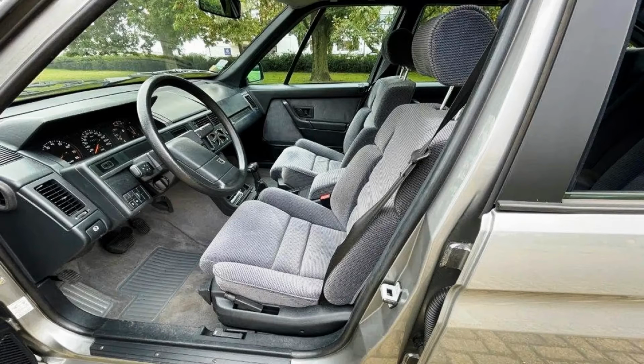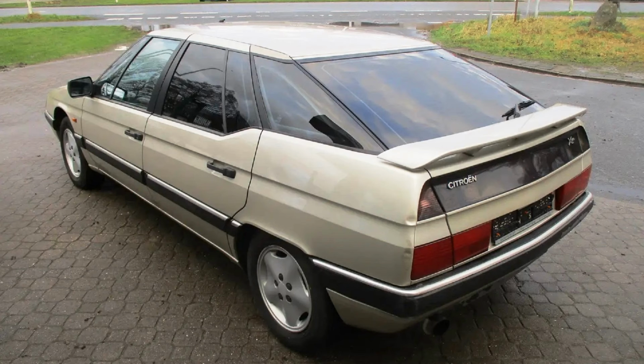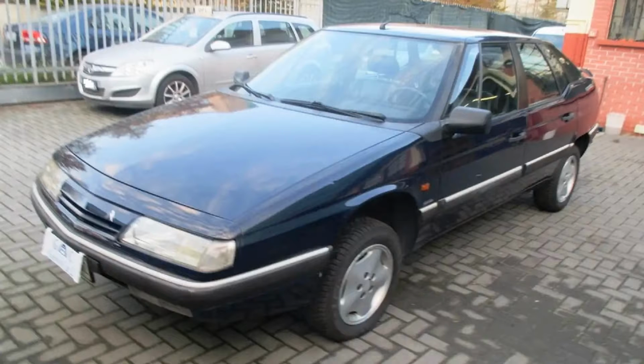In 1990, this engine was updated and received 4 valves per cylinder. The power output of the 24-valve engine was 197 horsepower with a top speed of 235 km/h or 146 miles per hour with 0 to 60 in 8.6 seconds. Not bad, but a little slow for a premium car in comparison with competitors.